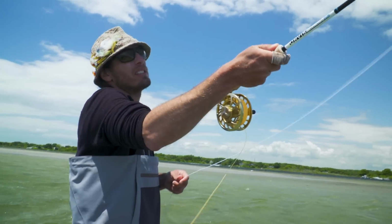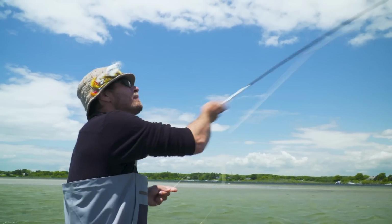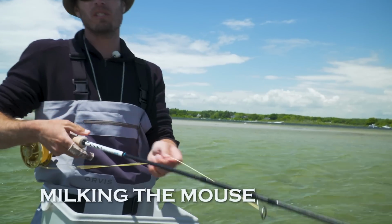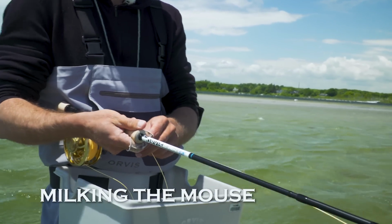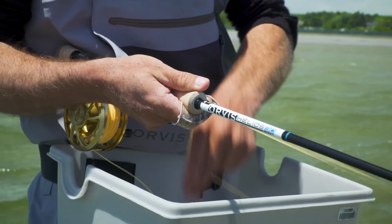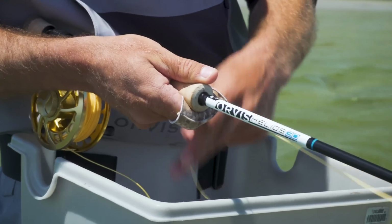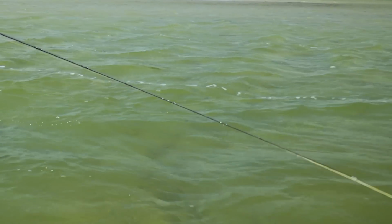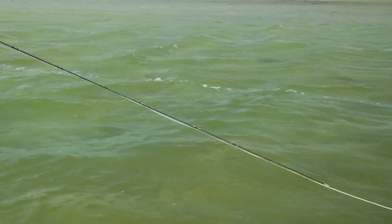Next, it's a slow strip. The fly comes back slow, but it's what we call milking the mouse. Your fly's moving slow, but it's a very fast strip. But I'm only trying to take maybe 1 or 2 inches at a time. And keeping in mind, you want your rod tip in the water or you lose the action out of this.